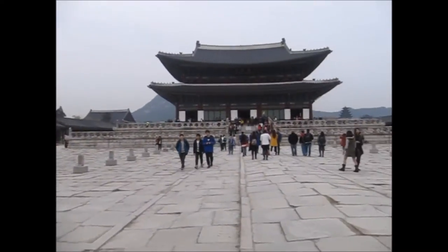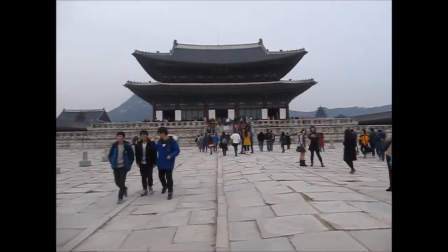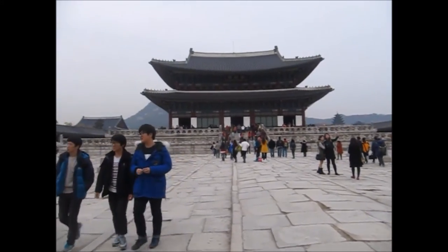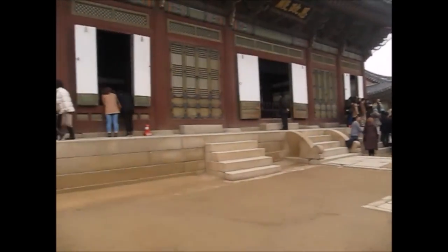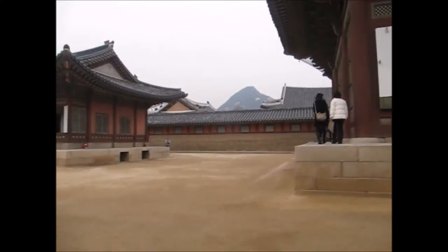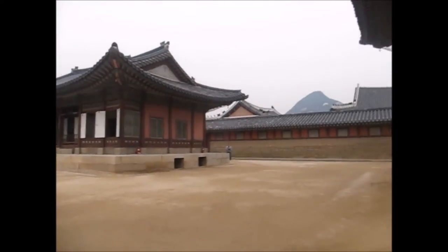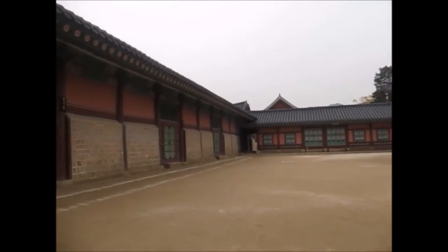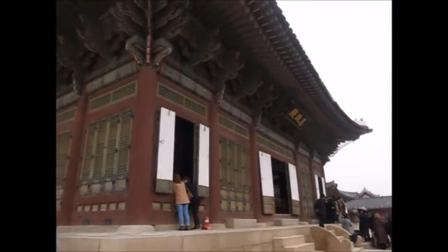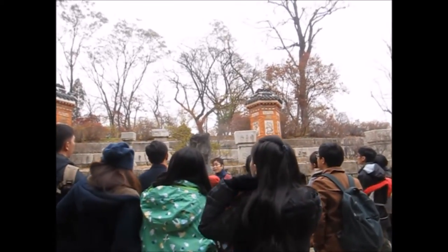Currently on a tour guide in the palace. Inside the main palace now. Pretty mountain over there. So tired. I can't zoom in on this camera.